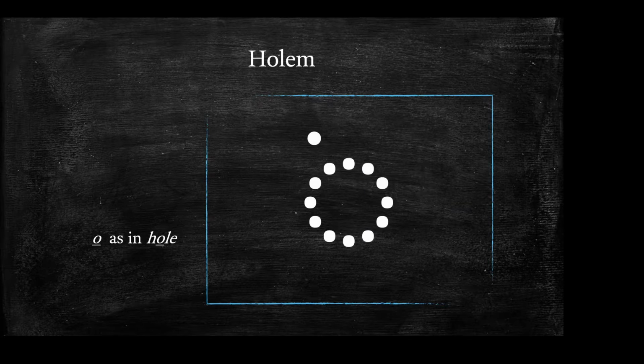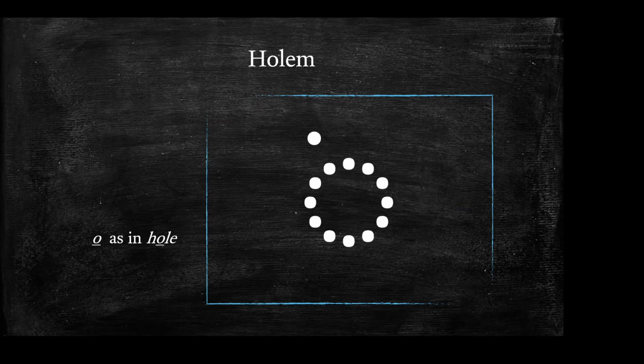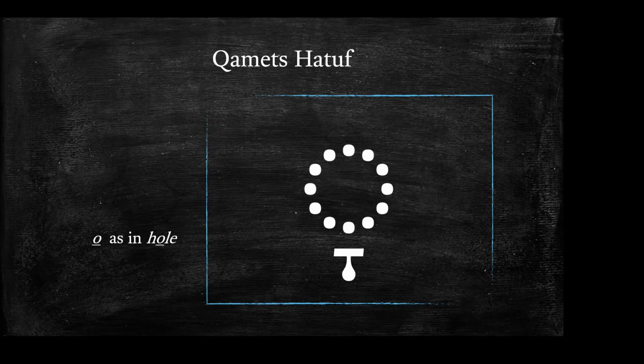Holam vav. Now holam, you'll see here, it's not directly above where the consonant would be. The holam, when it's by itself over everything other than a vav, is going to be above it, but a little to the left of the consonant. That's the proper placement of a holam. And holam just by itself makes an O sound. So we'll go back a slide to look at holam vav, O. Holam, O. They both make an O sound.